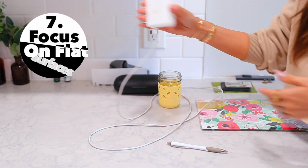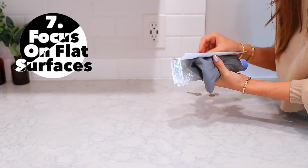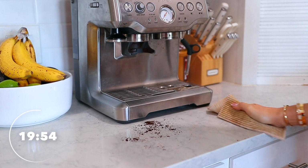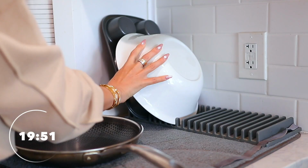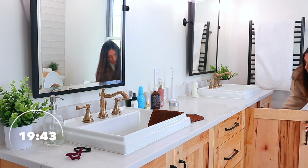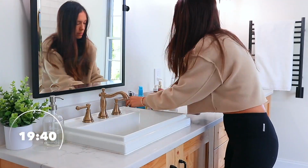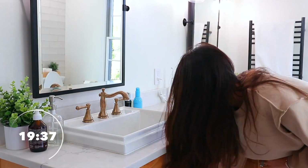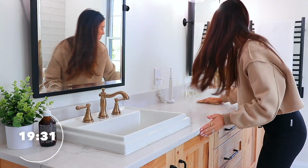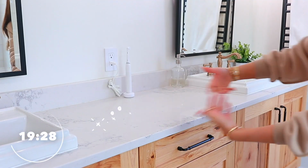Okay, this next step is crucial, okay? I think this is what's going to make the biggest impact out of everything, and it's focusing on your flat surfaces, okay? So I'm talking about your kitchen counter, your island, your kitchen table, maybe your bathroom counters, maybe your end tables in your living room. Anywhere that has a flat surface, we have a tendency to put things on there. And that's what is causing us to feel like our house is dirty, that our house is too cluttered. We accumulate too many things on these flat surfaces. So what I want you to do is walk around your house and try to clear off as many things as you can from these flat surfaces. And just work to put them away, move them to where they should be, make the flat surfaces clean.